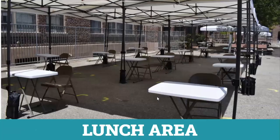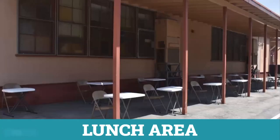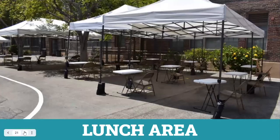This is what it looks like. We have taken over the interior of the campus. We have set up canopies to provide shade. As you can see, we have tables that are properly spaced and distanced out to make sure our students are safe while they're eating, to minimize the risk of COVID-19. And I'll share with you a few more pictures. We are taking other areas of the campus over as well. As you can see, plenty of tables, plenty of chairs. This is another angle of the quad area looking over there.